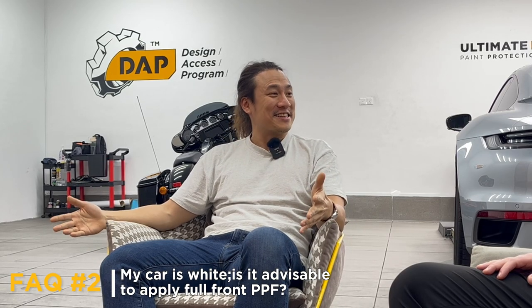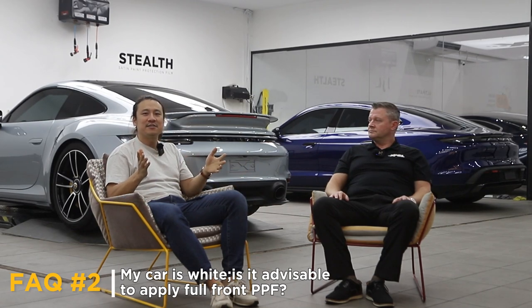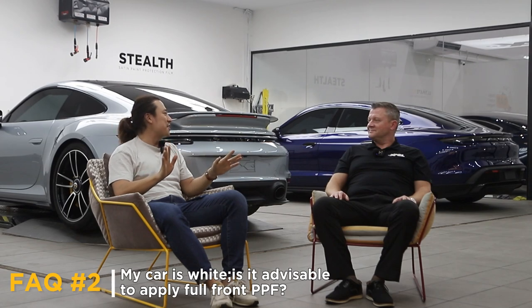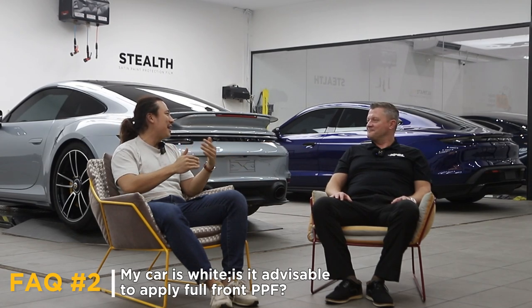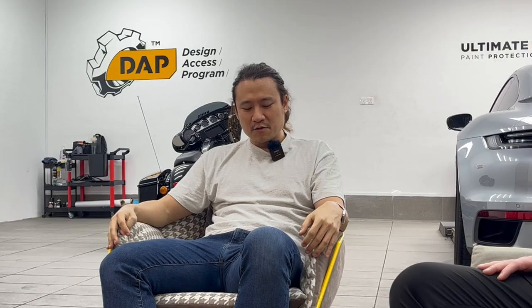My car is white. You know, we've got some dealers in Malaysia that when you ask them for a quote, the first thing they say is, no, don't bother coming in. We don't do white cars, because they say PPF turns yellow. So what advice would you give someone who has a white car? Will PPF turn yellow? Is it almost always going to be like that?